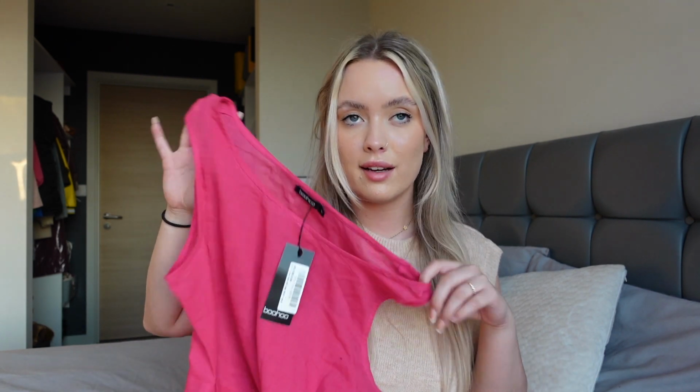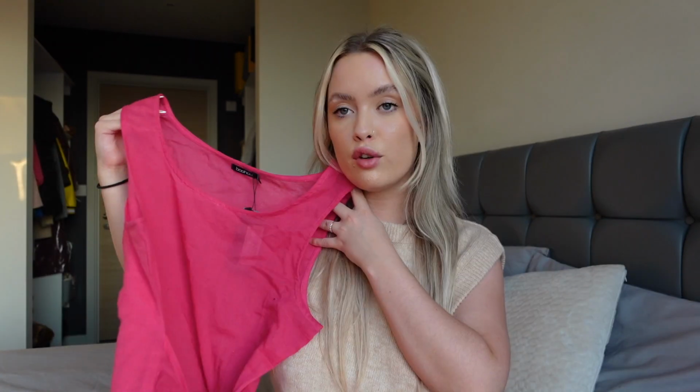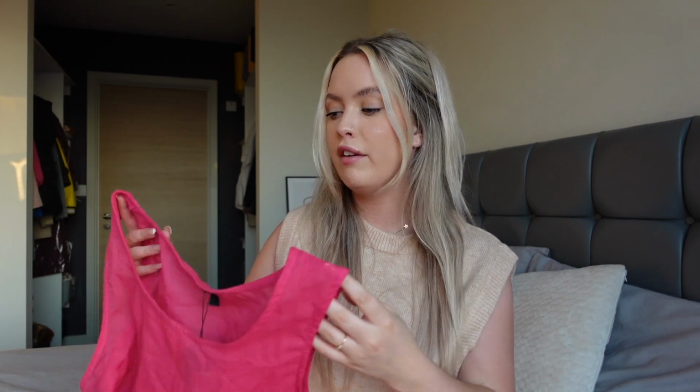Speaking of bikinis, I have picked up another bikini cover up. Now this is certainly a bikini cover up because the material on it is very thin. That is exactly how it's meant to be though, because it is sort of a thin linen look material. I wore it in the try-on clip with a black bikini underneath just so that you could see how see-through it is and gauge it.